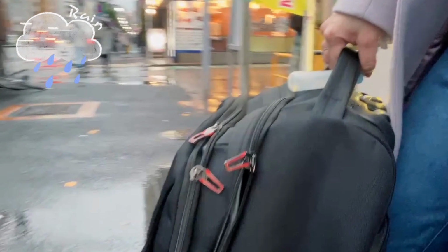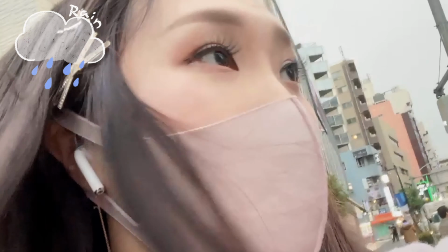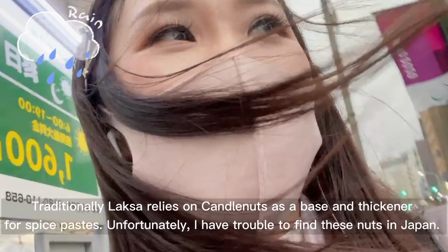Going back home now because it's raining and quite heavy. All the things are in my bag. Alright. Oh, big rain.